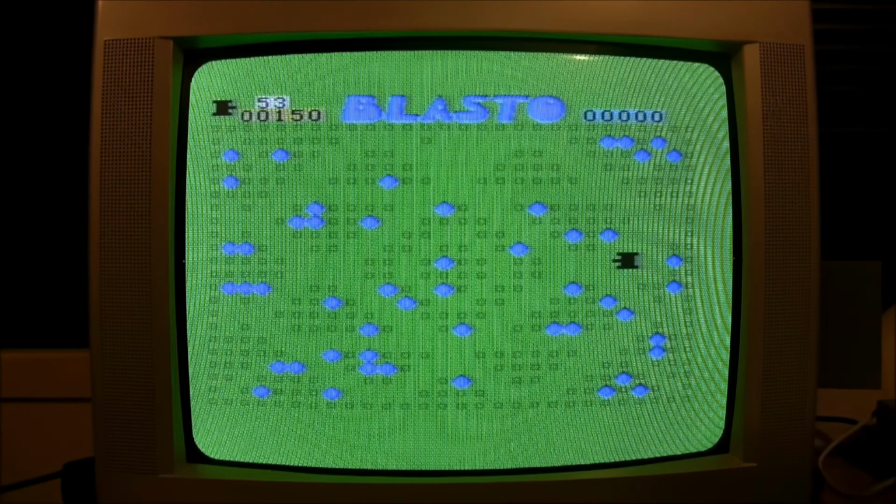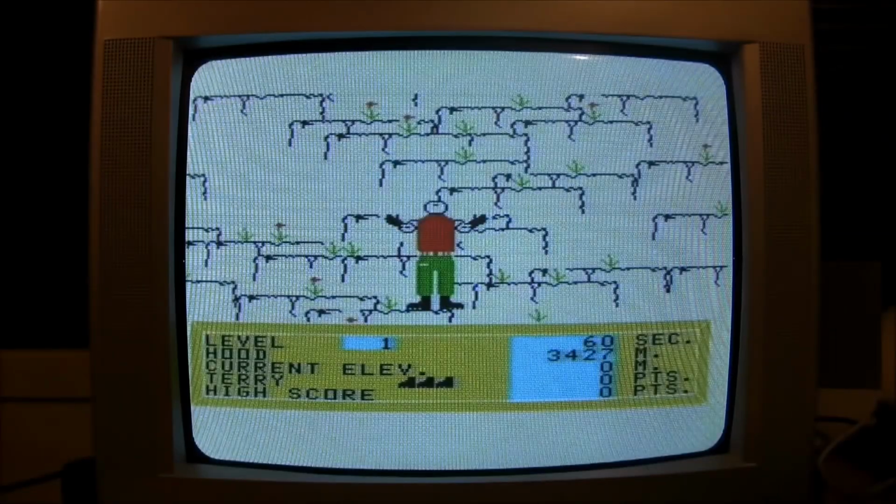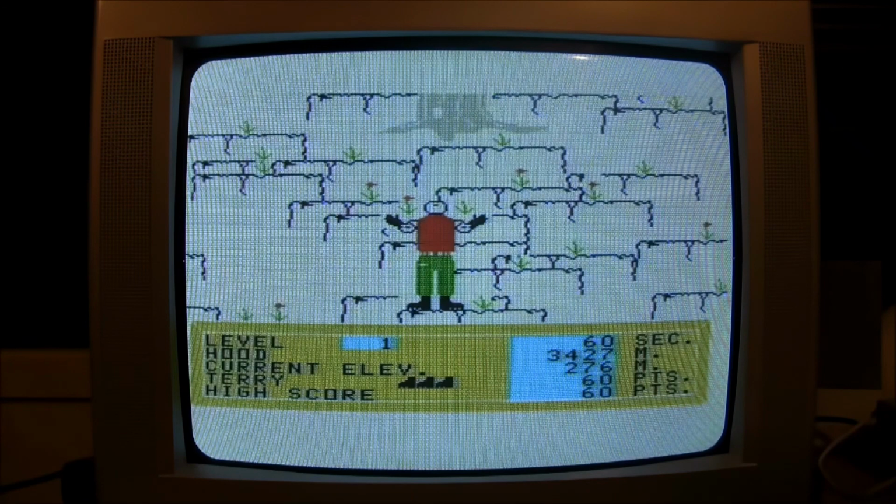This is a game called Blasto, which was a tank game where you just wander through a minefield, clearing away for your little tank. Then we've got this one, which was quite unusual.